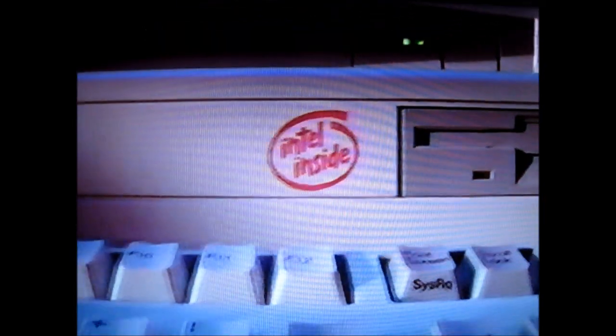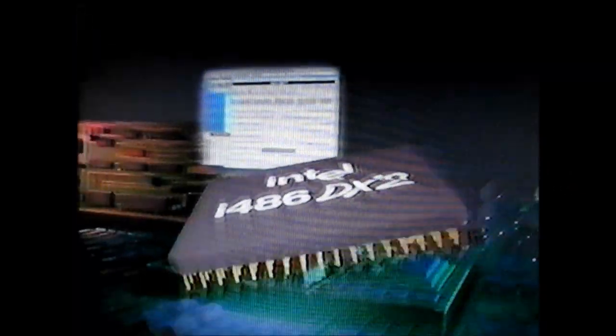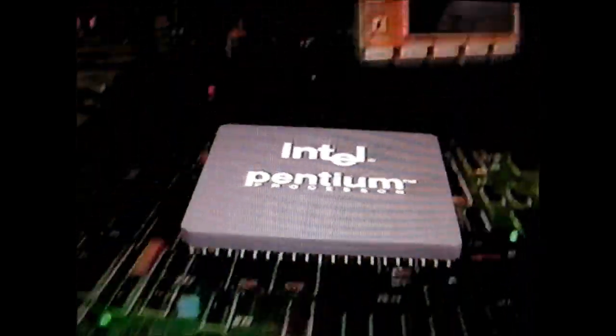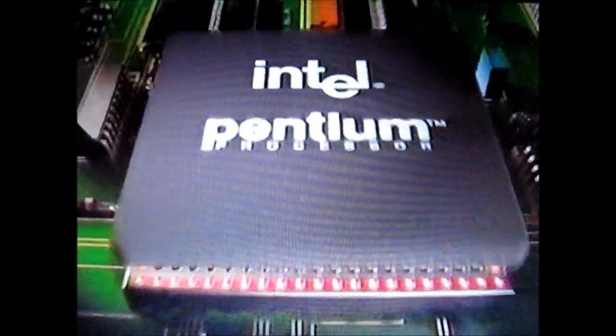The simple outside says inside you'll find a lasting commitment to performance. The Intel 486DX2 processor, power for today's hottest software, and the Intel Pentium processor for the next generation of compatible power. That's Intel, the computer inside.